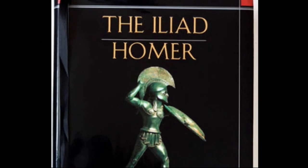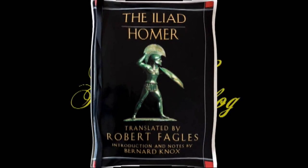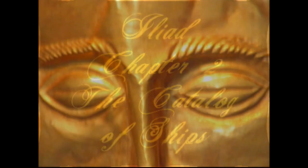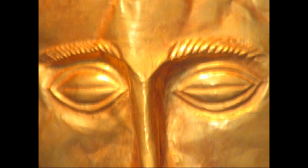I'm not going to be retelling Homer's Iliad. You already know that story. But there is something about the Iliad that I want to point out, and that's in chapter 2 of the Iliad. Sometimes it's called the Catalogue of Ships. This is the list of people that went to war against Troy, where they came from, and how many ships that particular location sent.